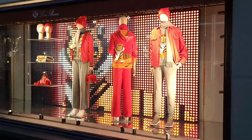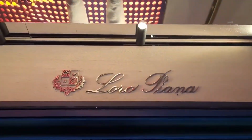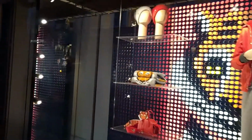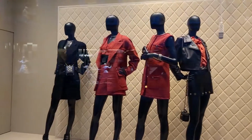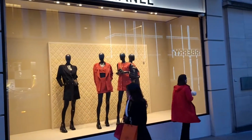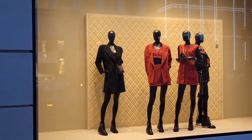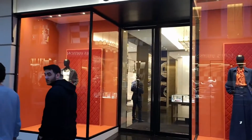Tiger print must be in this year. This is... There we go. I'm not even going to start butchering the pronunciation there. Let's face it, to be down here, it's going to be quite exclusive. Let's have a look in Chanel. Chanel's window offering. Excellent. There's the front door with the obligatory security guard.